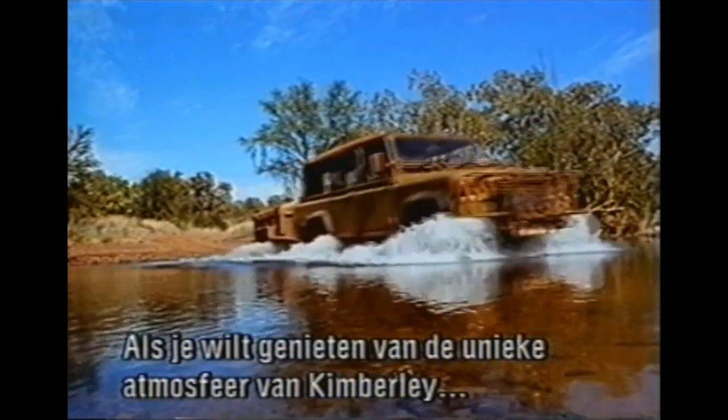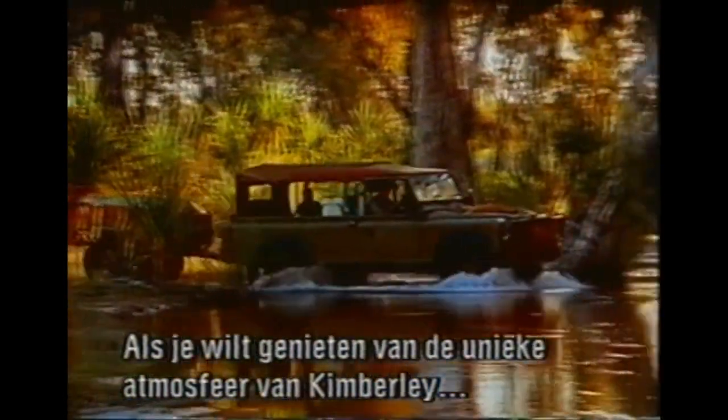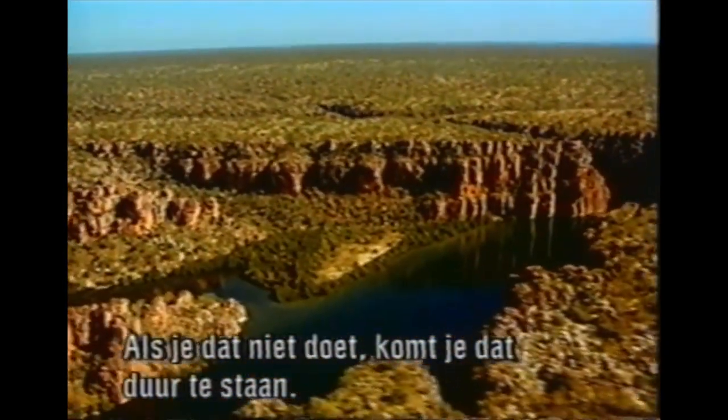If you want to come into the Kimberleys and enjoy the place, to experience that unique feeling that goes with it, you have to be properly prepared. There are no shortcuts. You simply can't afford to take the country lightly.